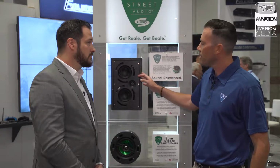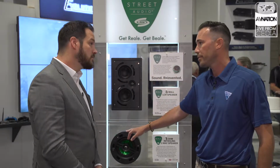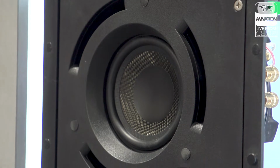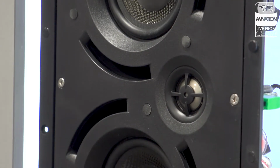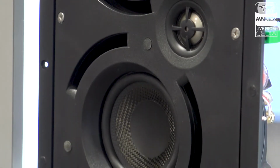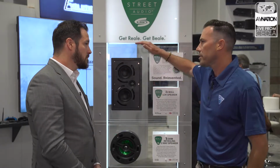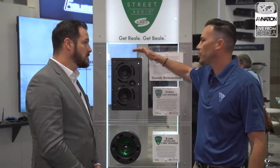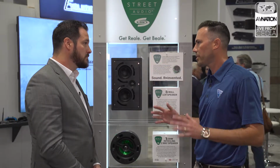The unique thing about this is it still utilizes the Sonic Vortex, just like our regular in-ceiling speakers. That Sonic Vortex is basically taking all the energy from the back of the speaker and vortexing it through a port to the front, adding better dispersion, better dBs. At one time we had about an 11-inch LCR, and we've now gone down to a smaller one. This fits right in between the studs, which is perfect.